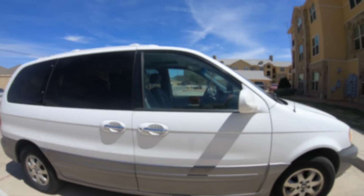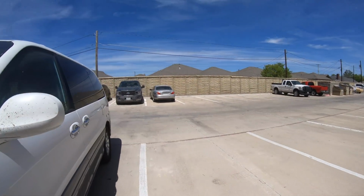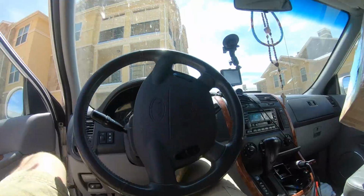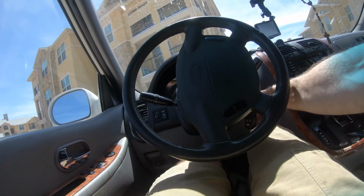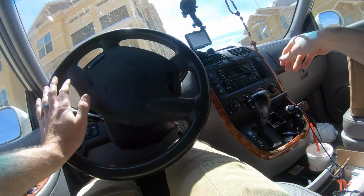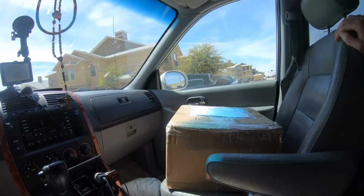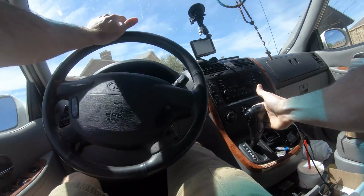In retrospect, I wish I would have used FedEx or UPS, because they're like a professional shipping broker or whatever. But I opted to go a little bit cheaper and try to use USPS. And that's kind of where I'm at right now.